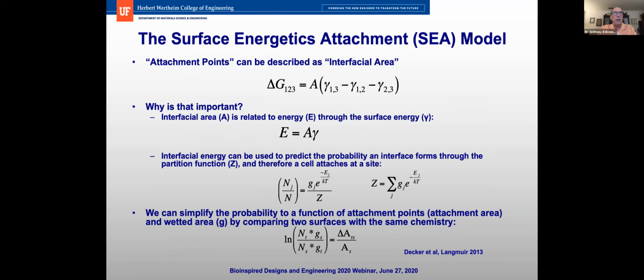We took it from a statistical thermodynamics approach where you just go in and basically say our delta Gibbs free energy change is proportional to the area as factors of the surface energy. And we were able to write this simply in terms of the energy of the bond and the energy of the interaction is equal to A times the surface tension. And we can use Boltzmann's distribution to write this equation in this way, where we're just going to ratio the number of spores on the topography versus the number of spores on the smooth surface.